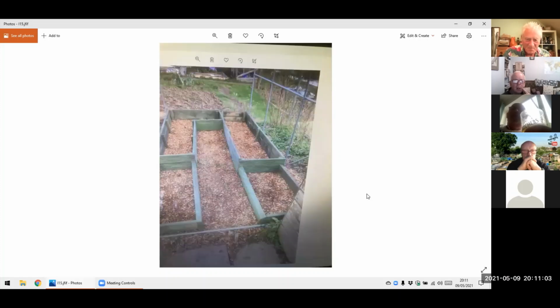Next picture, Mick. And that's my old tunnel I built. Top plot, 4 meters by 2. I started off, built the frame up, then old decking boards, grabbed off Facebook. Some in the bottom was some wood chip. Next picture, Mick.